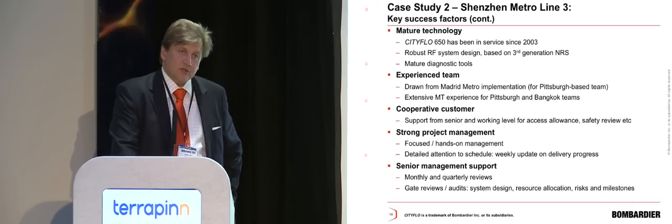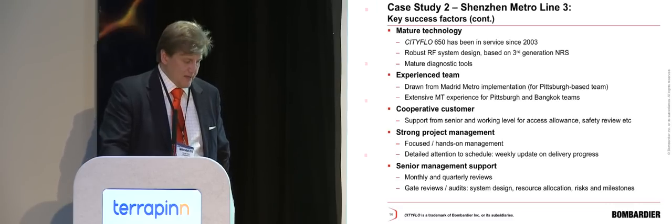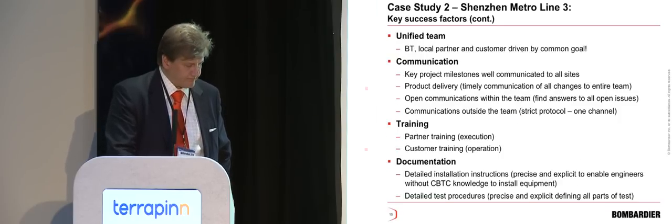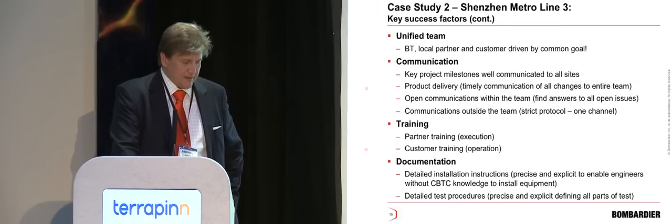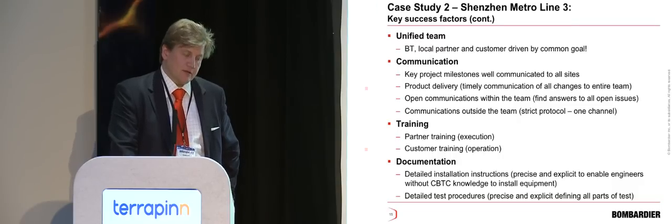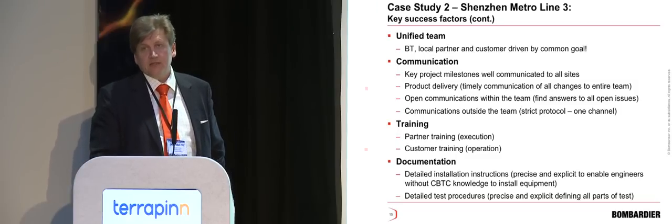And there was a high senior management focus on both sides, with monthly and quarterly reviews, gate reviews, audits, etc. In terms of unifying the team, communication had a key role there. First of all, key project milestones were well understood, well communicated.